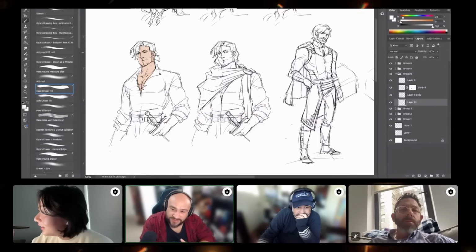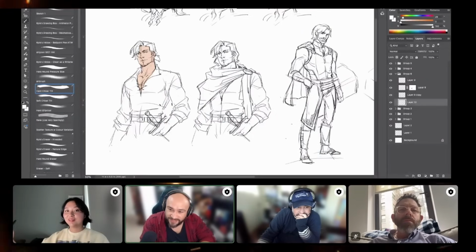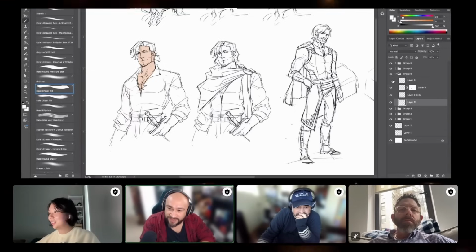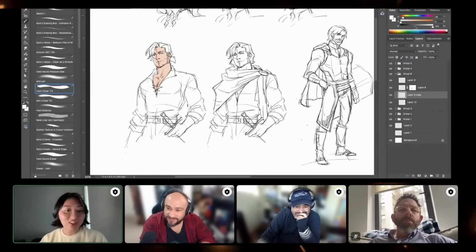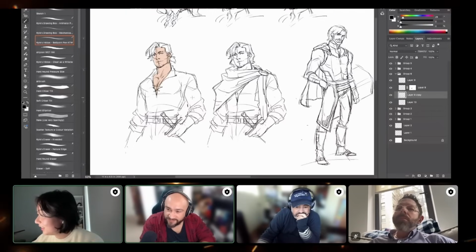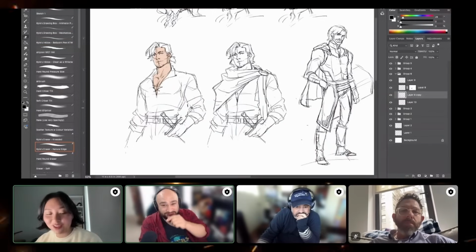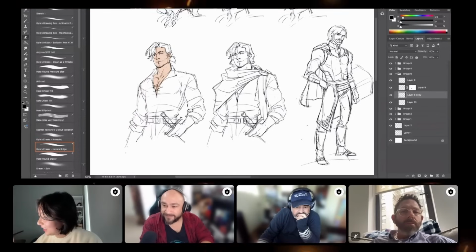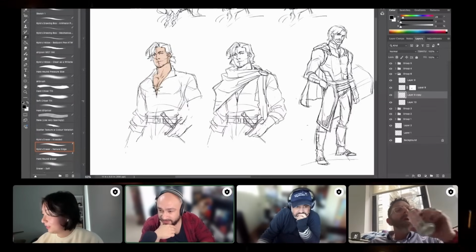Can we remove the sleeves on this one right here? Yes. Oh yeah. Give him a Gaston vibe. We have the technology to remove the sleeves. Excellent. Gaston, yeah. As a man who doesn't prefer sleeves, I feel like Soren would not prefer sleeves, at least at this stage. All the better for hugging.